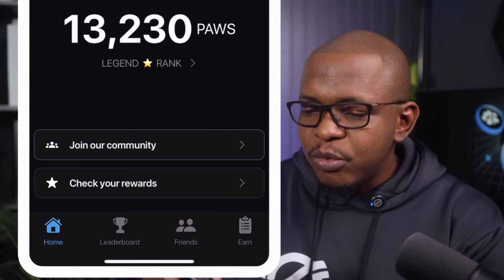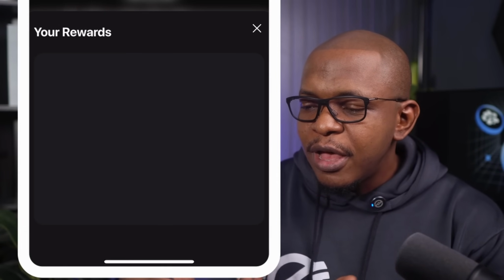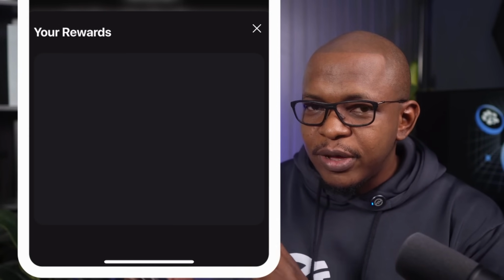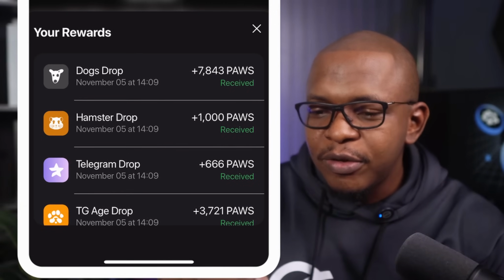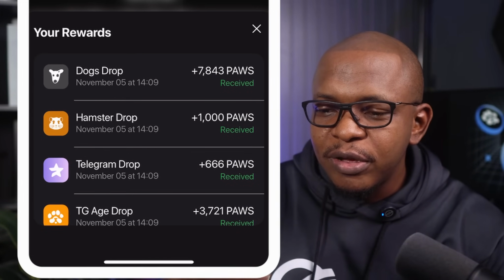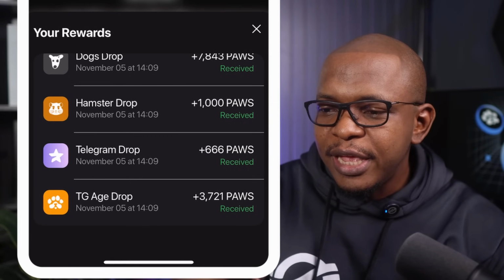Then check your reward. So this simply displays how you got the reward you got. So how did I get the 13,000 plus that I got? You can see the rewards I got from interacting with Dogs, Hamster, Telegram Drop, and TGH.